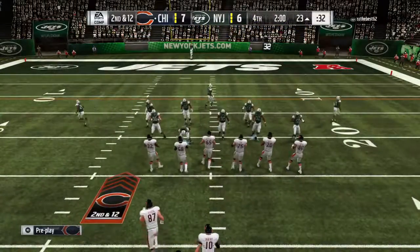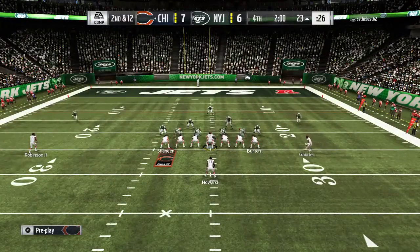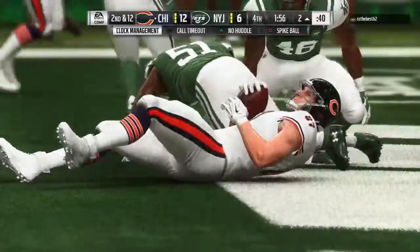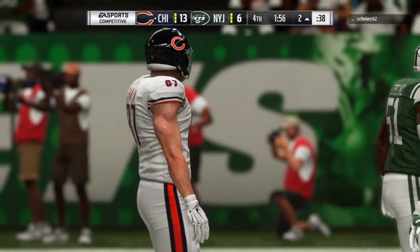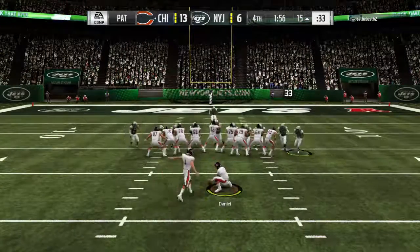2nd and 12, and you'd have to assume another all-out effort to stop the run is coming. Lock in. On second down, here's Trubisky. And he takes this one in for a Bears touchdown. Adam Shaheen, 23 yards for the touchdown. And the Bears will add on to their lead.